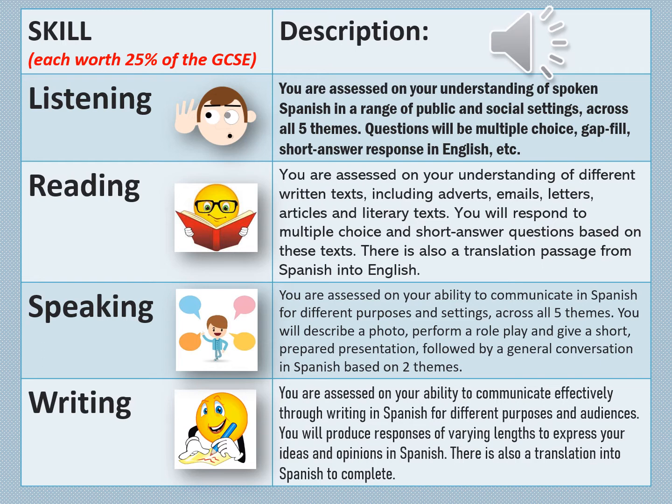Okay, so I think this slide pretty much speaks for itself. So just an overview of the 4 skills there in a bit more detail. You'll be assessed in a range of different ways for all of those. So just have a look through those descriptions when you have a moment. So multiple choice figures quite highly in the reading and listening, also gap fills and short responses in English or slightly longer responses depending on the tier that you're doing.